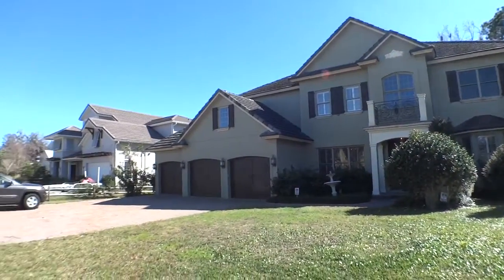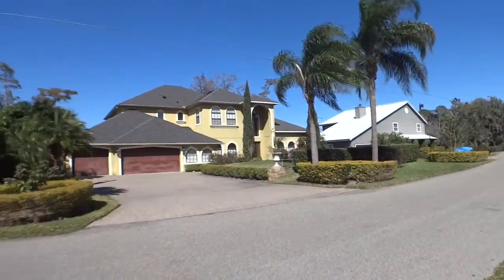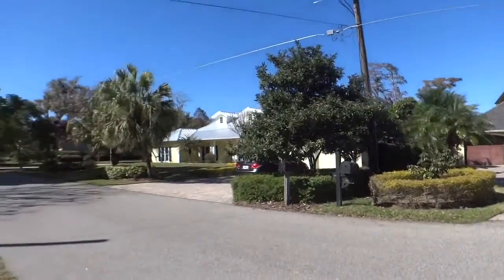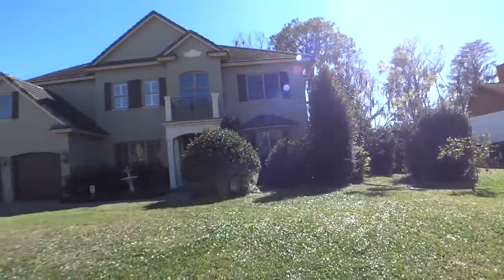Today we're out in Orlando. Wanted to show you this very unique property. It's a bank home property, great location. It's actually on a peninsula, and the back of the home faces Lake Sheen, and from the second floor you get a view of Lake Tibet.